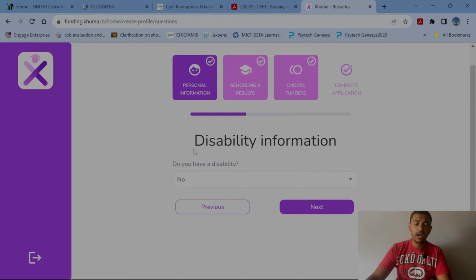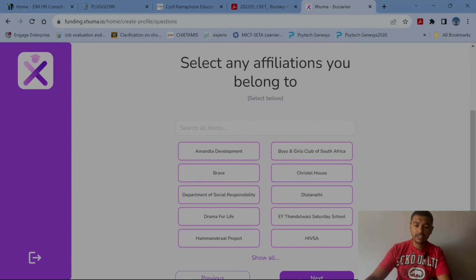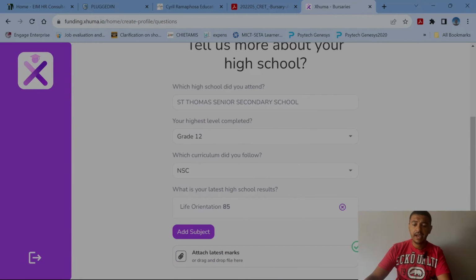Okay, then they obviously ask the question, do you have a disability? I don't have one, so it'll be next as well. Have you applied for nationals before? This is a good question. So if you've done a national application last year or this year, you'll say either yes or no. I said no. Then they ask, select any affiliations you belong to. If you don't belong to any affiliation, you will just click next. Then I also put some false information in this particular section.